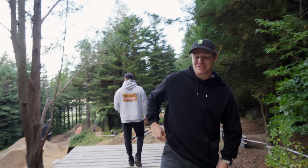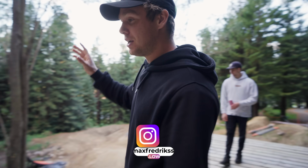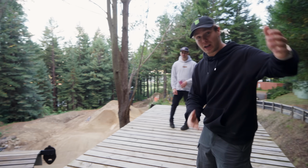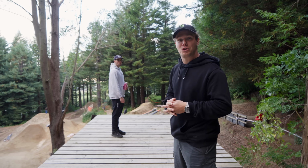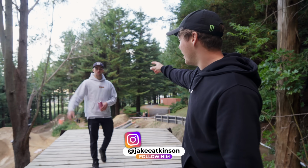Alright, we are back at the start of CRANKWORX Rotorua. They have reinstated the old start, as you've seen in so many years prior, and they also have the good old flat drop that we rode for the last few years. They did some minor changes to the course, and we're going to walk you through it now, together with Jake Atkinson. It's his first time in CRANKWORX.